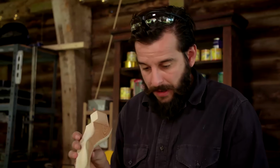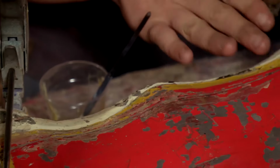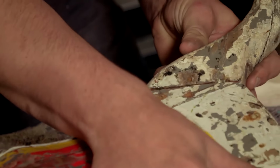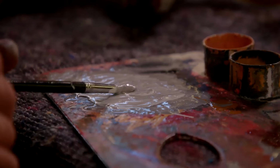I'm really happy how that's starting to look pretty close to the original one. With the new leg complete, Dom glues it into place, along with the three original legs, then sets about filling and sanding the remaining damaged areas, ready to start painting.